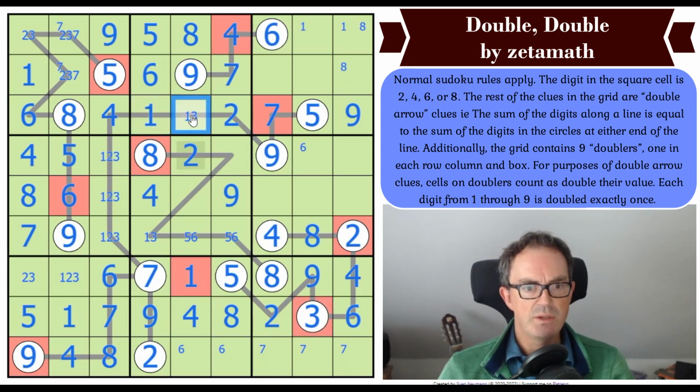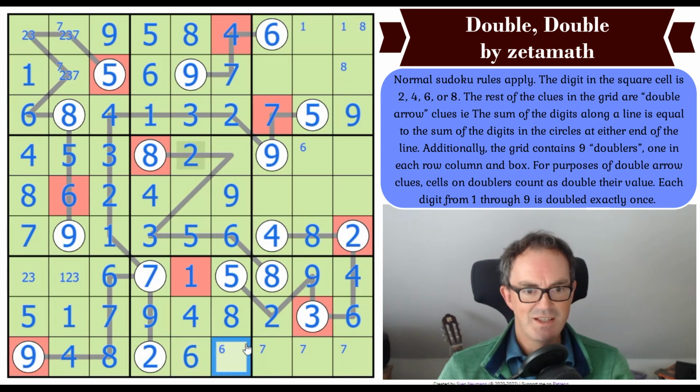Which means this is a 1, this is a 3, this is a 3, this is a 1, this is a 2, this is a 3. This is a 5, this is it, we've done it, I think. This is a 6. This is a something, a 3. How's this all working at the top? I can't quite see at the moment. I need to put 1 into this box. I need to put 7 into this box.